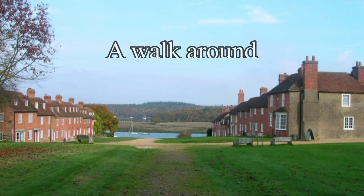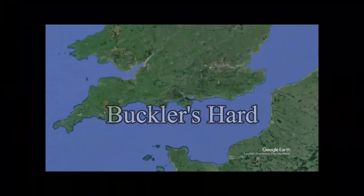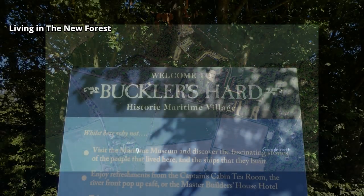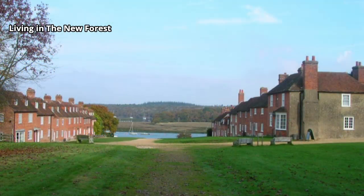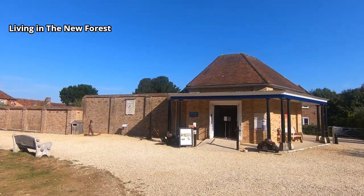Good morning. We're back in the New Forest, visiting the village of Buckler's Hard, which sits alongside the Beaulieu River. It's a quiet place now, and a popular tourist attraction. It's hard to believe that this was once an important shipbuilding yard, with contracts to build ships for the Royal Navy. We'll start our tour at the village museum.